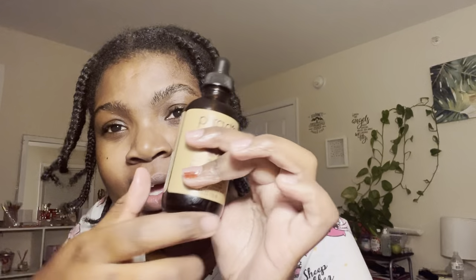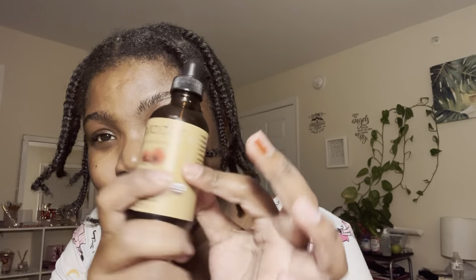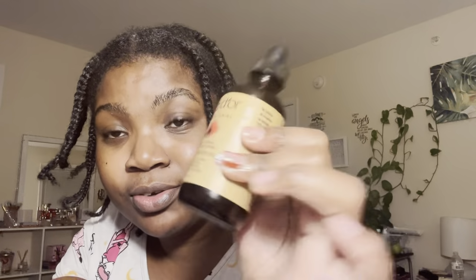So I went ahead with just this braid out, and I had this to finish it off. So this organic castor oil. My plan is to remove these afterwards, so we'll see how they look tomorrow. And then I'll continue the rest of my weekend maintenance, okay? So I'll see you guys in a bit.